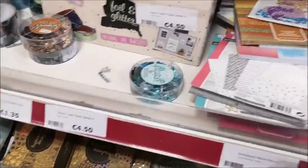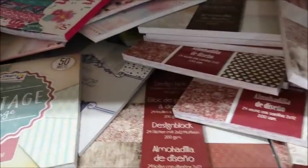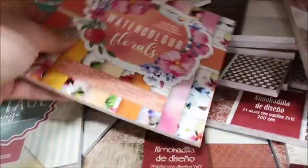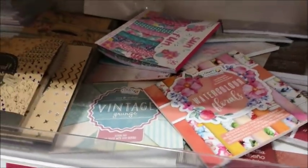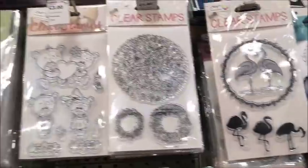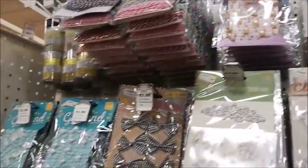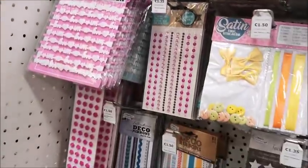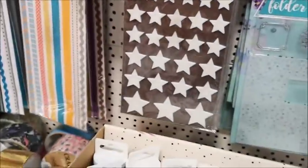Okay, what else do we have here? So maybe, oh, antique papers. That's nice. What else is here? Watercolor. Oh, that's so pretty. Super pretty. Okay, what else? Stamps. Oh, that's nice. Pegs. And those stars, do we need them? Too plainish.